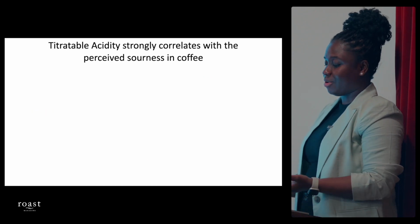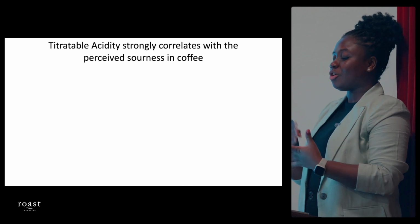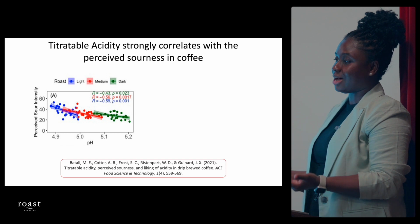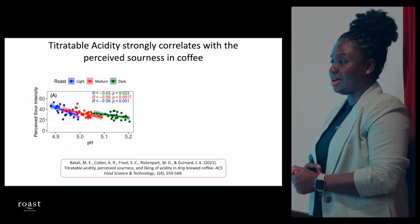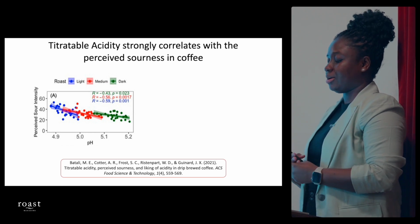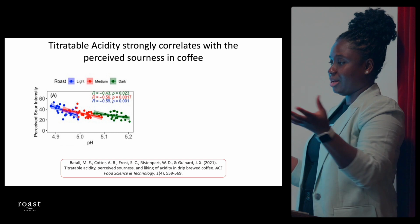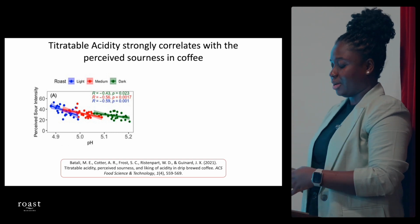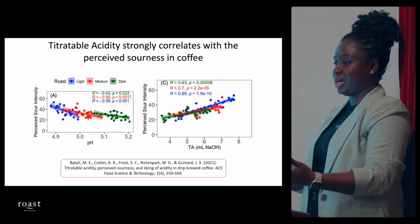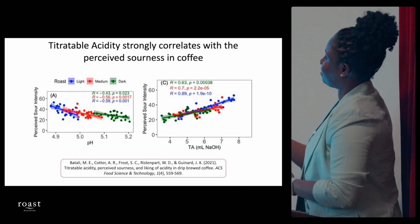Now, someone might be wondering, why do you really care about the titratable acidity of coffee? TA strongly correlates with perceived sourness in coffee. There was a study done at UC Davis, and it shows that from a consumer perspective, consumers are able to point out more perceived sourness in a group of attributes. There was a paper that shows how perceived sourness correlates with pH in the first graph, and how perceived sourness correlates with TA.